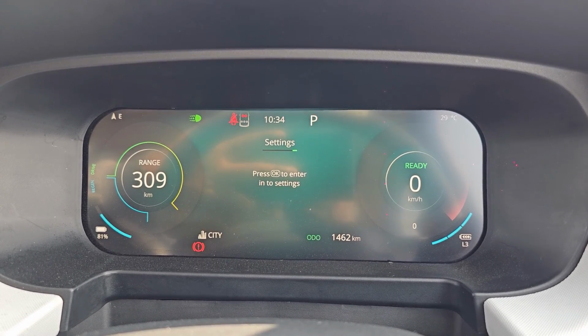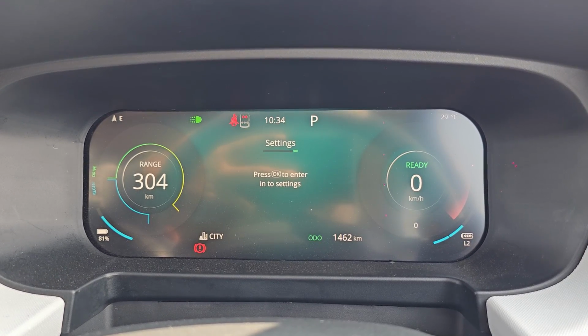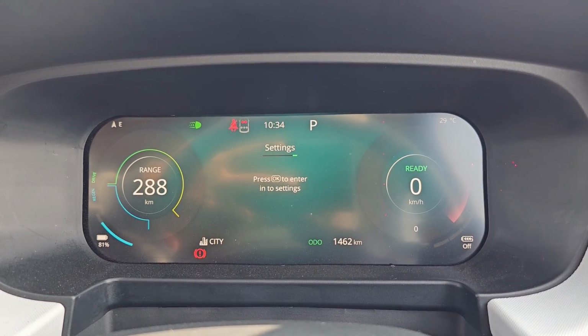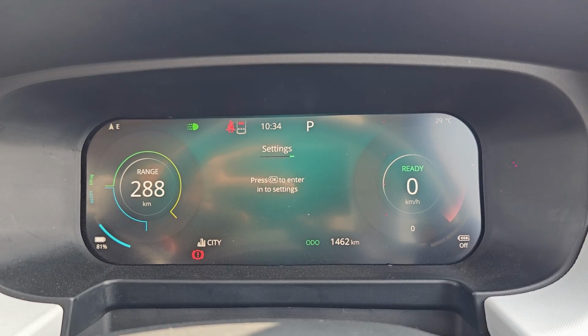As you can see, if you notice the range, it is 309 with maximum regen. It is 304 with the second stage of regen. It is 297 with the first level of regen, and you can turn off regen completely and it goes down to 288 kilometers. So that's how well managed the battery management system is with the inclusion of brake energy regeneration.